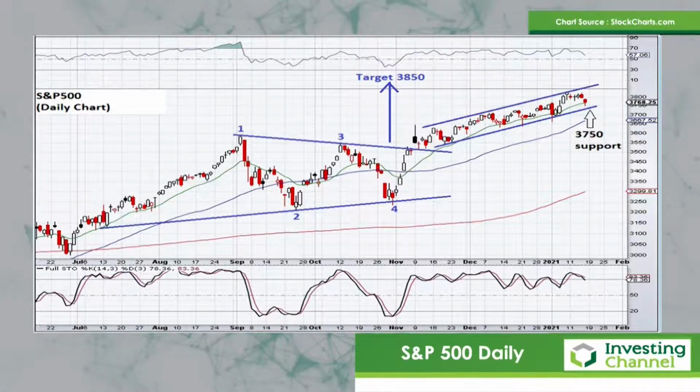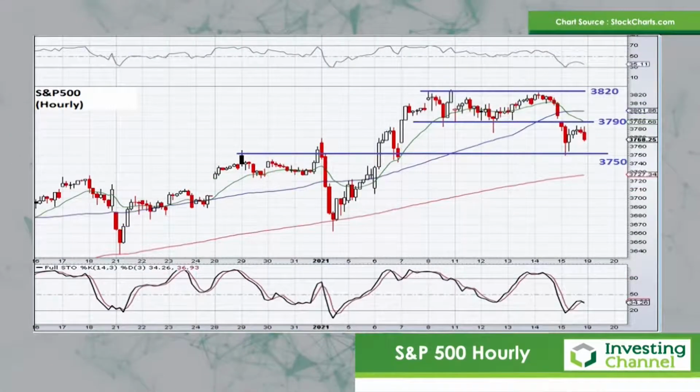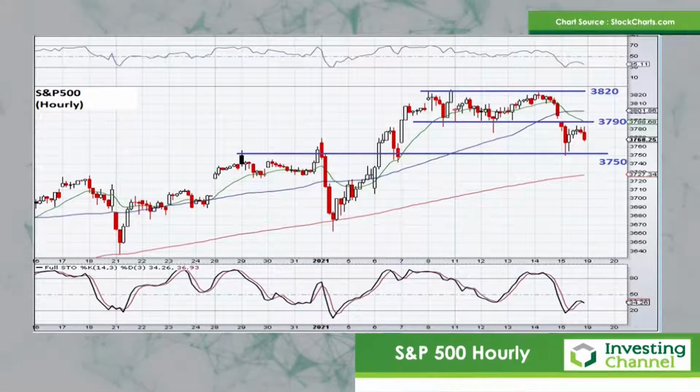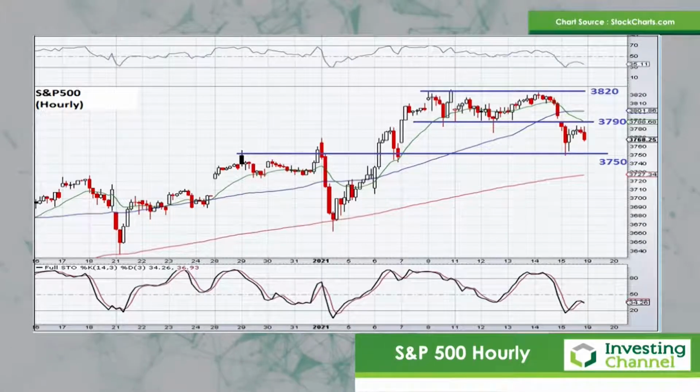If we then take a look at the hourly chart of the S&P 500, here you can see the more relevant levels on a shorter term basis. So starting at the bottom there, 37.50 is the support level, as I mentioned on the previous daily chart. You can see the significance of that 37.50 support on this hourly chart. Then some resistance is at 37.90.